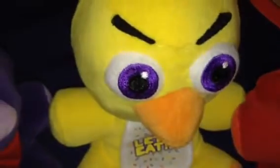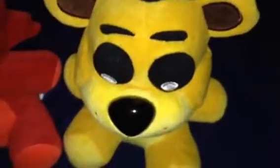Yeah, very cool. The only thing that I noticed is that his pupils are yellow instead of blue for some reason. Yeah. But still, looks cool. Here's the tag. It says Five Nights at Freddy's GameStop exclusive. Very cool. So what do you think, Freddy? It's really cool. Yeah. I think it's really beautiful. Yep. Absolutely perfect for Christmas.